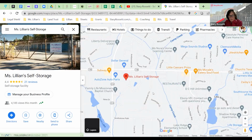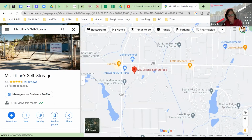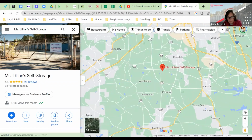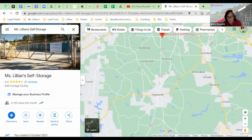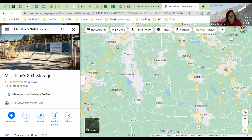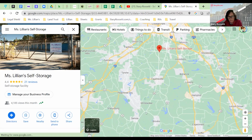Okay, so yeah, here it is. Let me just kind of show you what it looks like. I lived over here, in North Fayetteville is where it's at. I lived in Peachtree City in this area, actually maybe in South Peachtree City, right here. And so I would just drive straight up 85 to get to the facility.